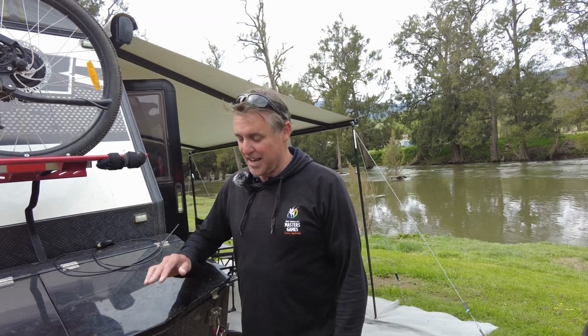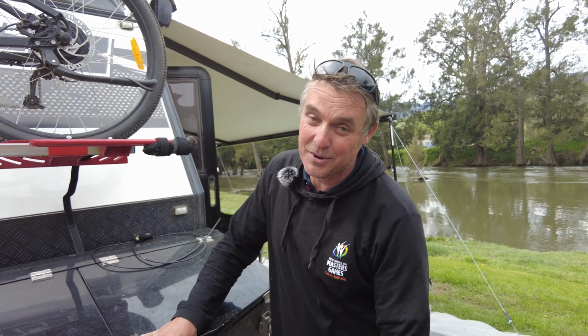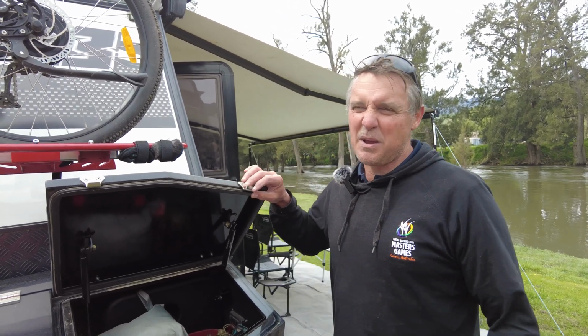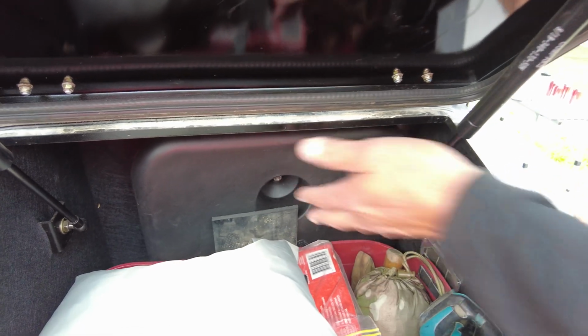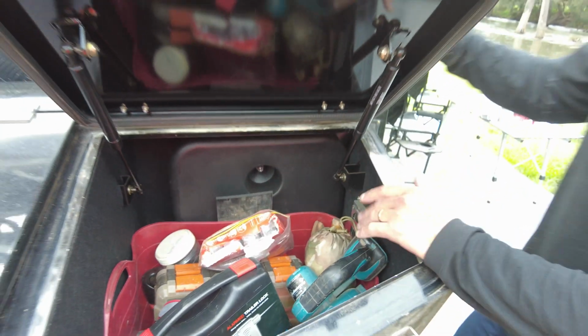Diesel heater was a game changer for us because we went camping in it and it was cold and we really had to snuggle up. So I bought an Autoterm diesel heater. It's about $1,300. Well, we had to buy the tank separate, but I mounted the tank inside the box here, which fitted in perfectly. Had to bolt it on.